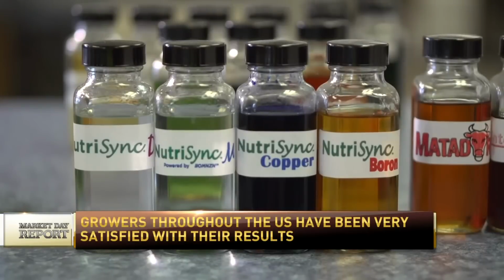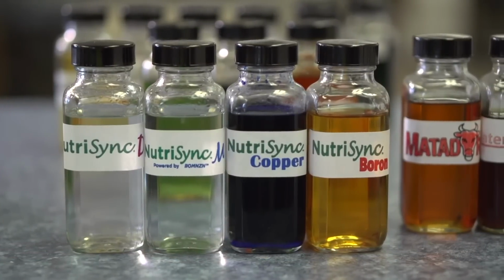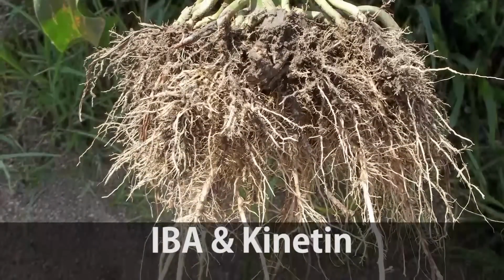So we've got our nutritional lines today. We've got our NutriSync technology, which helps with your foliar nutrition. We've got the Radiate component, which helps drive the root growth, and so in combination, those work really well. But that's what we have today.